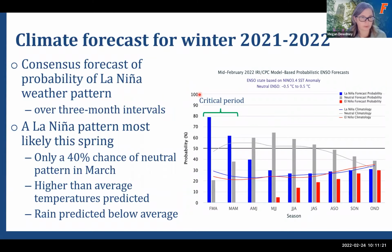So the last few years, we've been lucky to have very dry springs in terms of PFD. I think that's caused some other issues, but in terms of PFD, it's been a lifesaver. So this is the climate forecast for winter in 2021-22. So this interval right now. And the consensus forecast is for a high probability of La Nina pattern. And this is the 3-month forecast. So February, March, April, so that's where we are now. And you can see that we're very likely to be in the La Nina pattern, up to almost 80%. And then it dips down a little bit as we head towards the summer months.